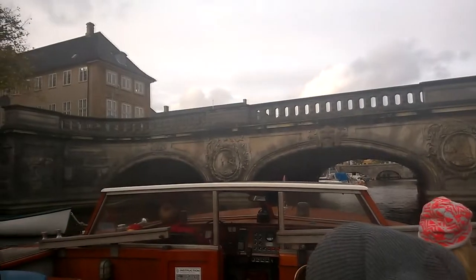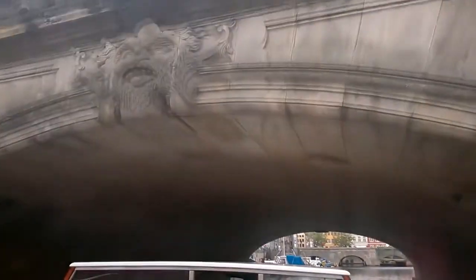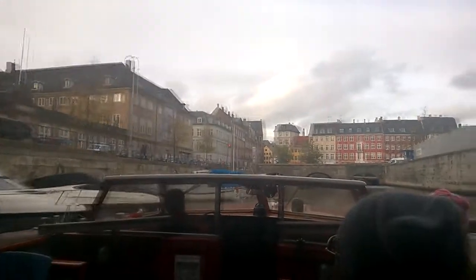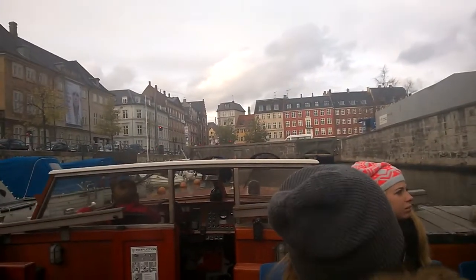And of course here, coming up, the Marble Bridge, and the Marble Bridge is Neptune looking down at you. Juno to the left, Mercury to the right. It's a Roman-inspired bridge and was designed by Nikolai Eigtved, the royal architect back then. Originally part of the royal palace of Christiansborg, which unfortunately burned to the ground in 1794. There you go. Lovely bridge.